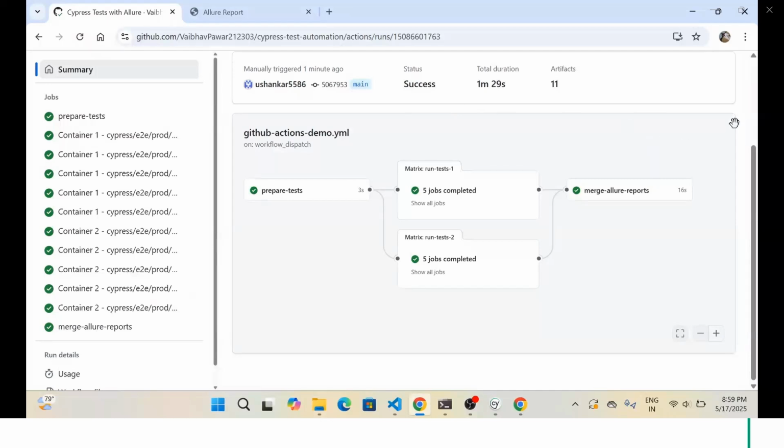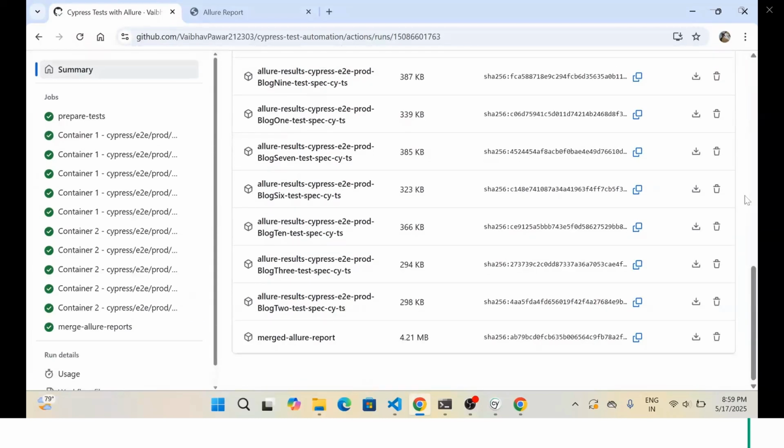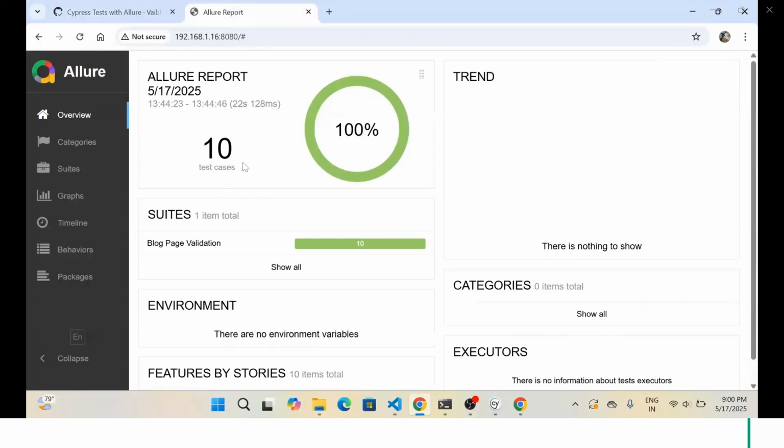So I'll show you that report. The Allure report, and before that, let's see where it's uploaded. If we scroll down here, see the merged Allure report is here. So this is our one consolidated report, and it will look like this.